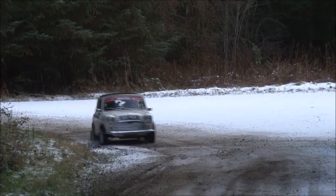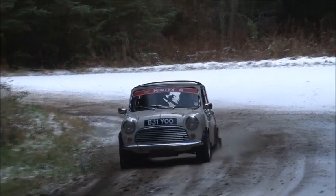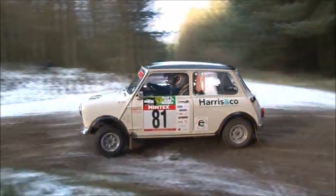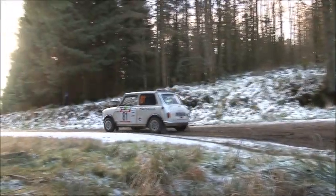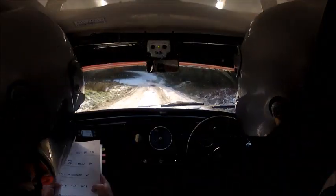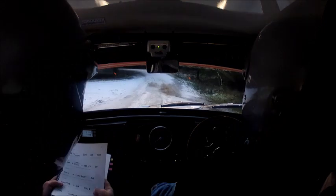This is Philip Harris's first gravel rally for nearly 25 years in the Mini Cooper, built to immaculate standards by Rob Smith Rallying. Co-driving is Alan Walker, more usually found driving his own Ford Escort, and we go on board with them.